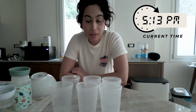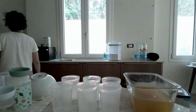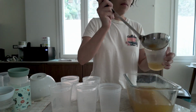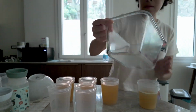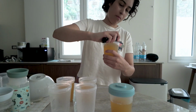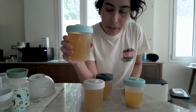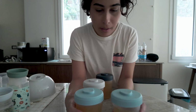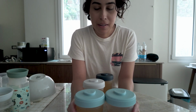Now my broth is completely done and cooled down. I'm gonna put it into these containers and call it a day. So here's my vegetable broth ready for the little one. And he's pretty upset right now, so I'm gonna go take care of him.